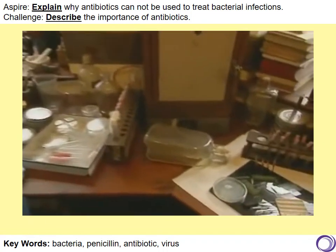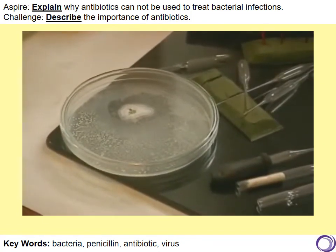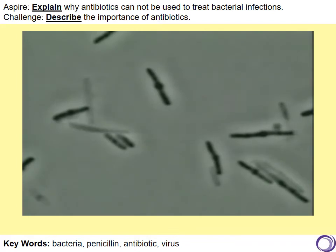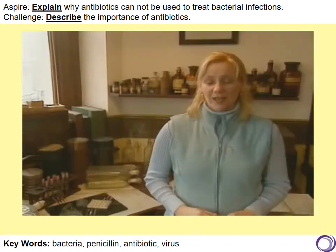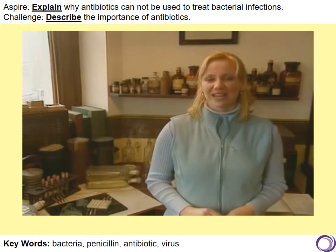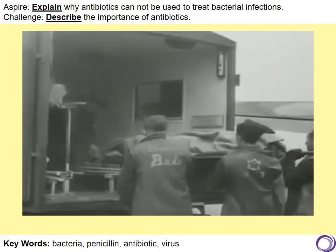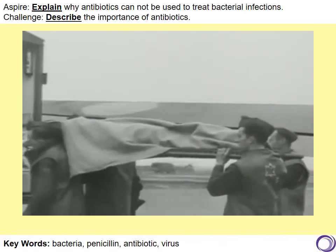The name of the fungus was Penicillium notatum, so he called this killer substance penicillin. Penicillin stops bacteria by breaking down their cell walls. The bacteria get bigger but can't divide. Eventually, they burst and die. A substance produced by a microbe which kills bacteria is called an antibiotic. In World War II, the race was on to make enough of this new antibiotic to save thousands of soldiers' lives.